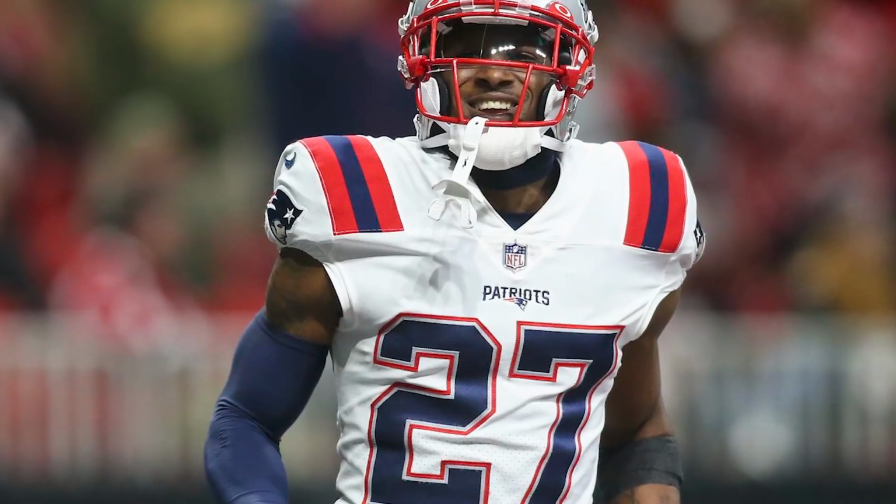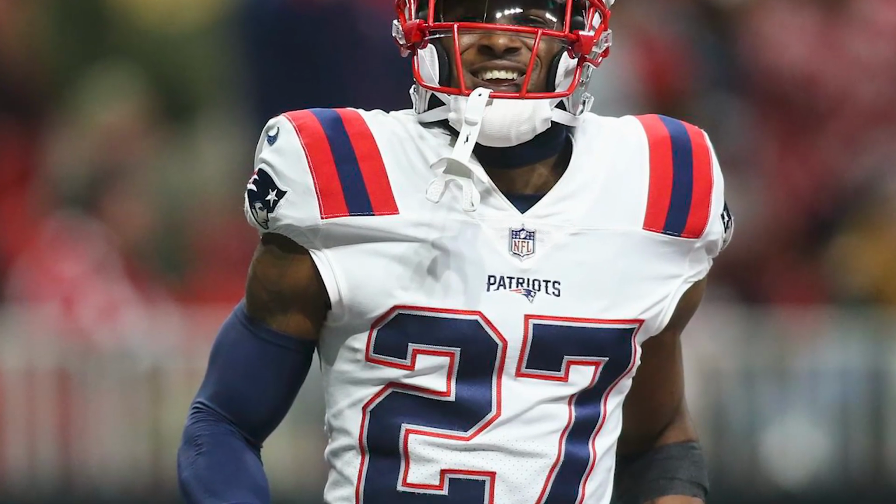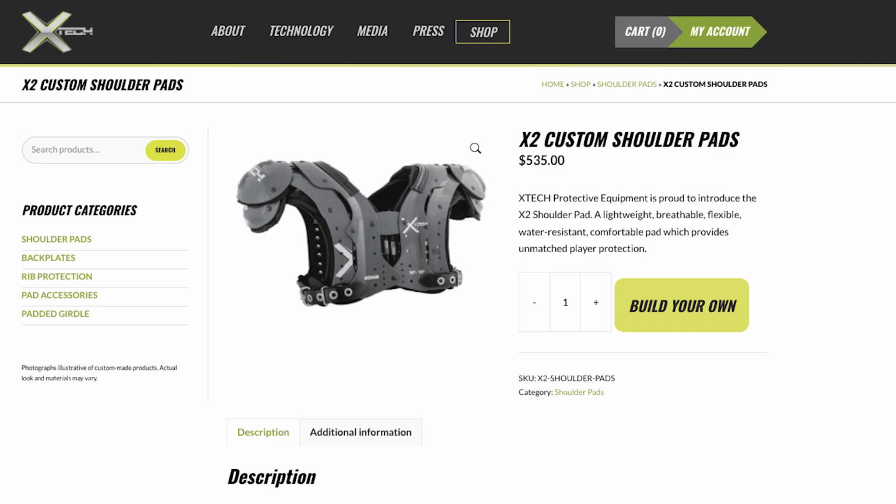Guys like JC Jackson and the Honey Badger, Tyrann Mathieu, both wear these shoulder pads. Now, if you want to grab some, they're a little bit pricey. They're going to cost you $535, which is almost as much as the SpeedFlex and F7.